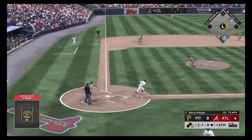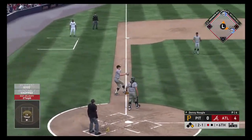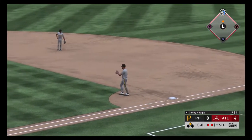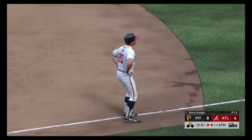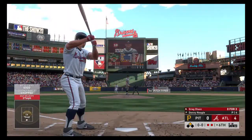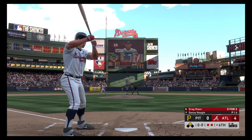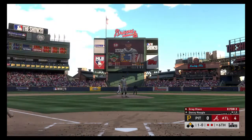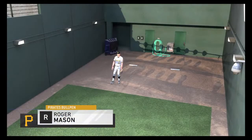A bouncer to the left side. And an off-balance throw is in time as he takes one away. Wow. Into the box, Greg Olson. No hits in 2 trips to the plate for him in the ball game. Here's the first pitch to him. And a ball, 1-0. Now it looks like a right-hander's up and throwing in the Pittsburgh bullpen.